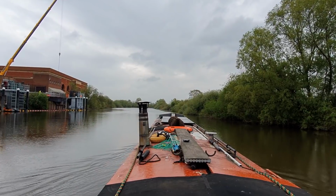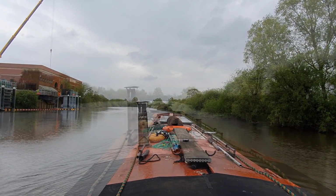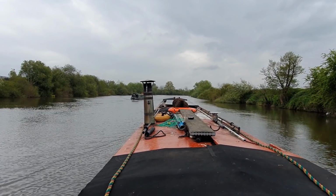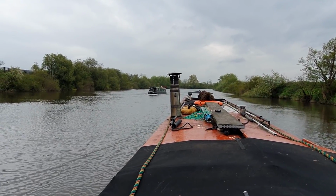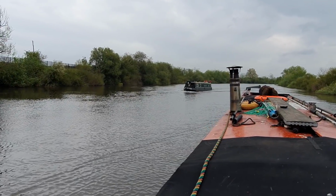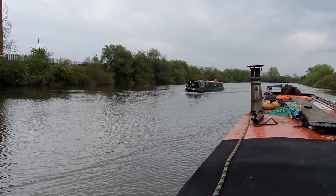Right, next stop, the entrance to the Avon. And there's some poor people on a narrowboat coming the other way. You see the water it's pushing just to make headway. That puts a lot of strain on your engine.